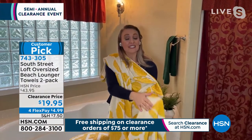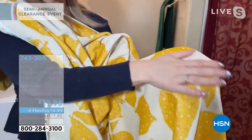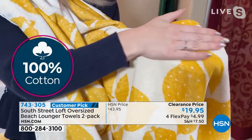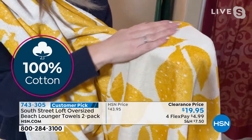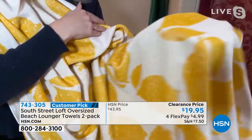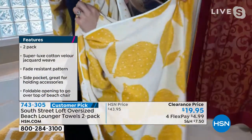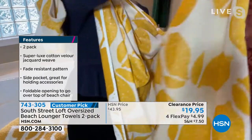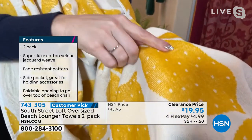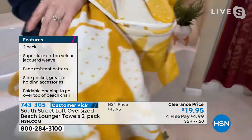And I will tell you, this is a high quality cotton velour. What I mean by that is bath towels and beach towels that are made out of cotton velour, you often find in high end home stores. That's what this is. It has kind of a silky finish a little bit. So when you shake out that sand, it comes right off. And the design is not printed. It's actually woven in, and it's called a jacquard. So it's fade resistant, and you'll even notice the detail on these lemons, those little beautiful white dots. That's woven in. That's not printed. I love it. Well, yeah, it's top quality.